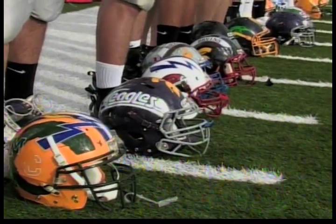It's the skill positions that are going to have to step up and carry the weight of this team. Pete, Mark Gibson, he's got a lot of weight. He's got to put it on the shoulders of those skilled players. Yes, and he has some very good ones.